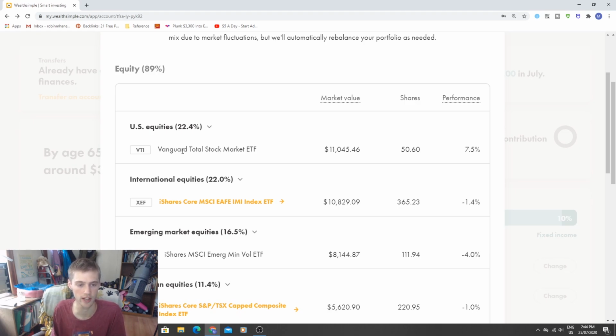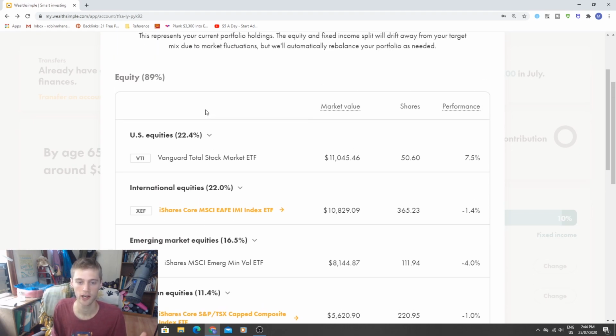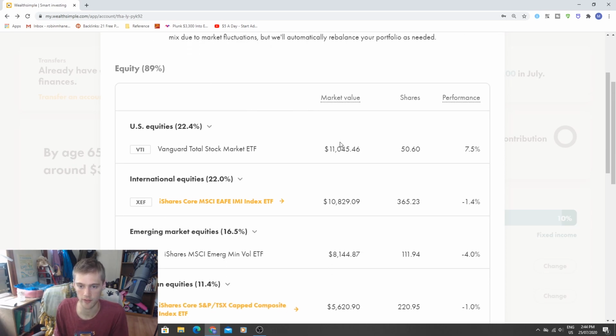So here are the different ETFs that Wealthsimple has. The main way they do it is they put the biggest focus on US and international stocks. And I think this is the smartest way to do it, especially in regards to US stocks, because US stocks tend to perform the best overall. Especially in the long run, US stocks tend to perform pretty well. You can see here that right now we have the market value, which is $11,000 in my portfolio, which is 50 shares, and then performance is 7.5%. So my US ETF here is up 7.5%, and US stocks generally perform better in the long run.